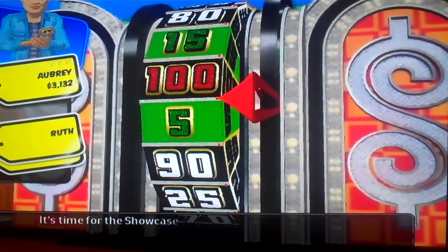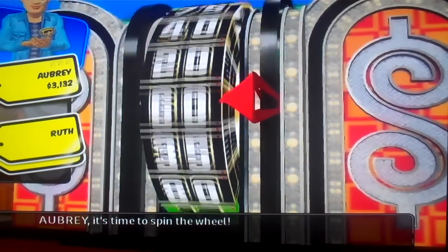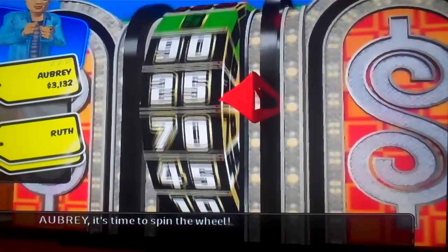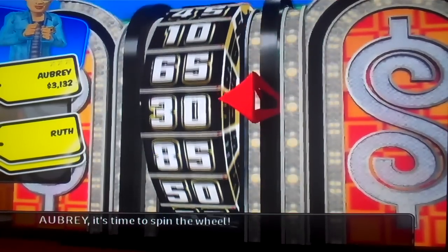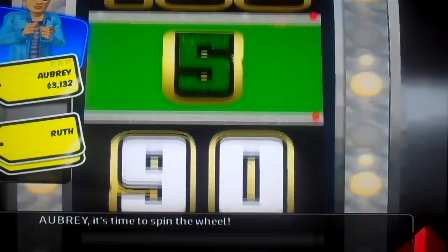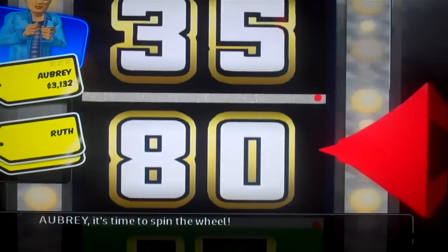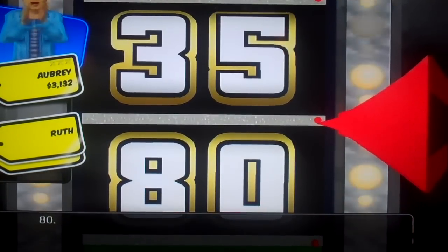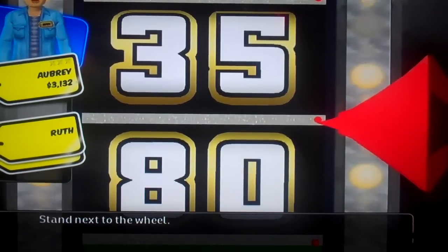It's time for the showcase showdown. $3,132. It's time to spin the wheel. Tim, you want to say hello to anybody? Nobody? Alright. $0.80, I think, or $0.35. $0.80. I'll take it. Would you like to spin again? Stand next to the wheel. Ruth, you're up to bat.